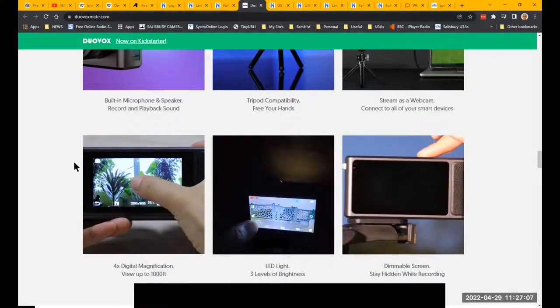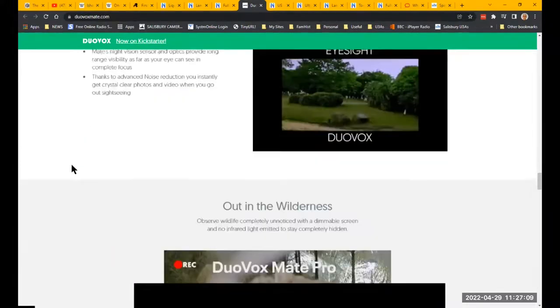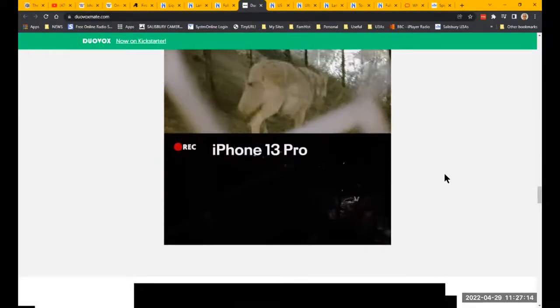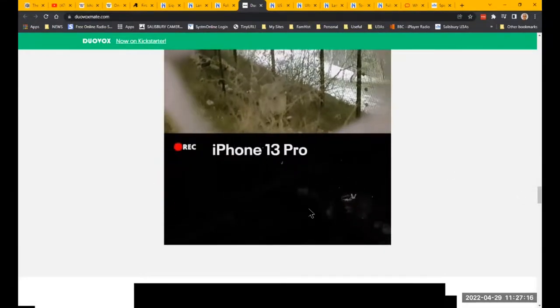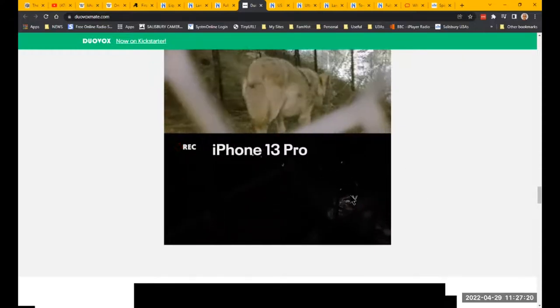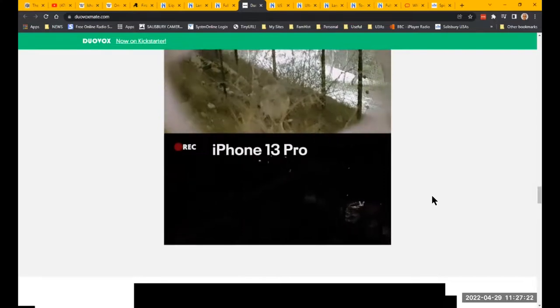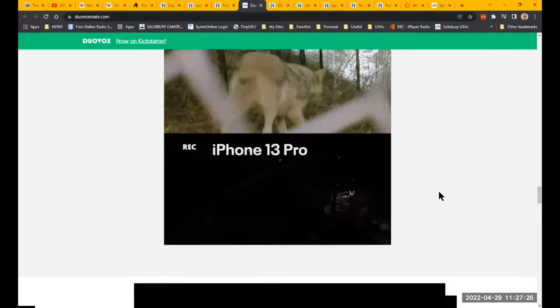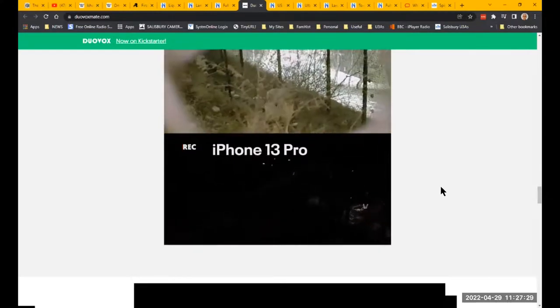How much is this camera? Oh, what a good question. That's your i13. Look, it doesn't work at all in this time, by comparison. There's that wolf there, although it's over here on the right to me. That again is a very strange comparison. Well, they're doing it on a video, aren't they? Yeah, yes, I know.